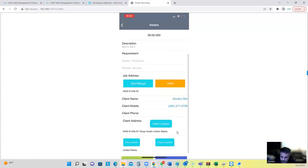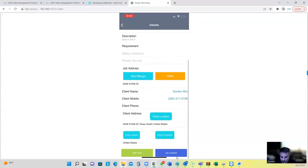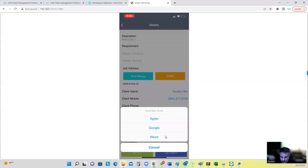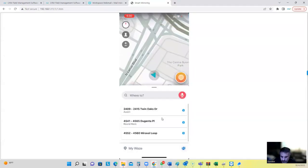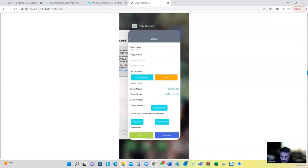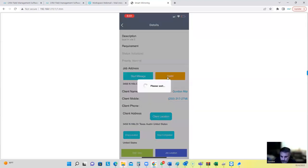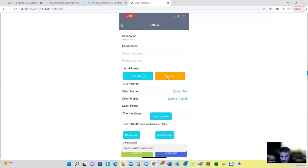If I need to call Gordon, I can just click here on the phone and call him. If I want to route myself to that location, I can click here, job location, and it will open all the different GPS tools on my phone, Waze, Google, Apple, whatever. So let's say I like Waze, I can click and start navigating. After I navigate, I can click here, on my way. This is another cool feature. I let Gordon know that I'm on the way to him and I'll be there shortly.